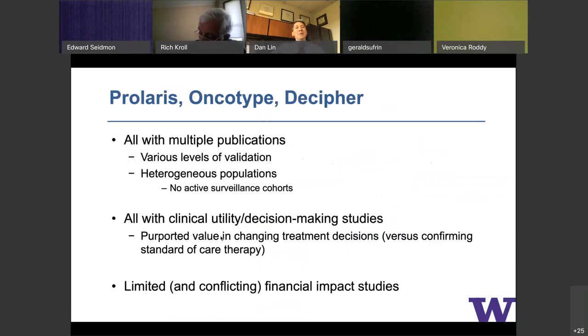So I'll end there with just a summary. They all have multiple publications. They all have high levels of validation. They have heterogeneous populations, and not all of them are really tested in the intended use population. In other words, I think many of you on the phone might use these tests to understand whether to do active surveillance or not. But the tests other than Oncotype in our study haven't really been tested in those cohorts. And there have been very few studies that look at financial impact.